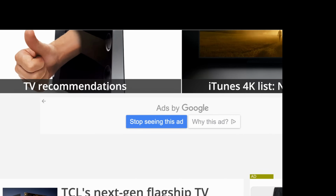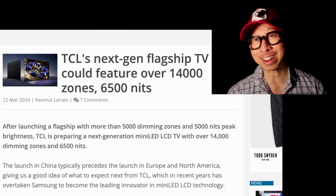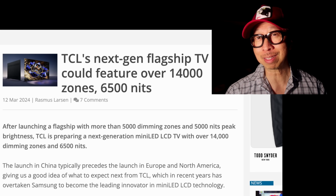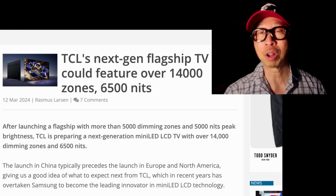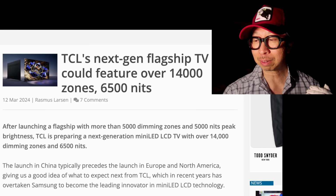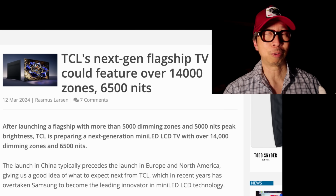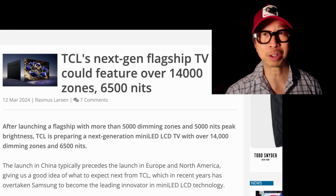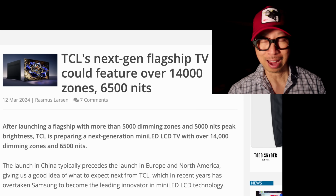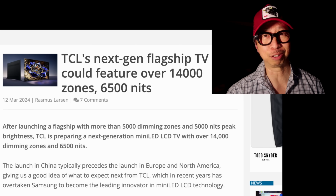But we also know TCL to be all about the mini LED LCD TV, and we're talking about next year's flagship QM8. It looks like it's going to be 14,000 dimming zones on a 98-inch, 6,500 nits, and on the 85-inch, let's say about 10,000 dimming zones, 6,500 nits. Wow, TCL, man, you guys are pushing the extremes of performance. I love it.